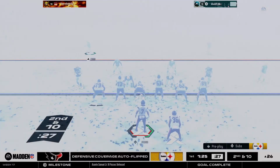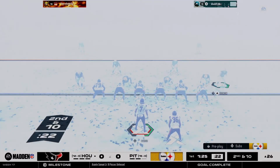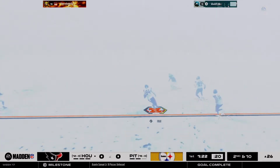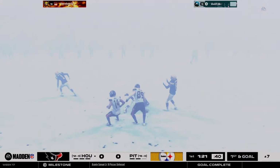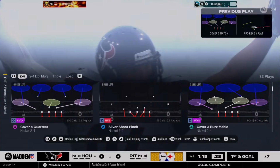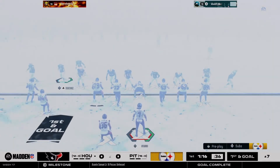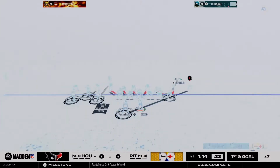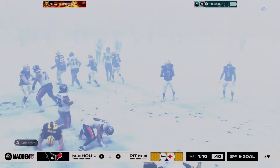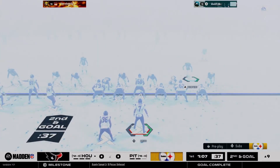Second and 10. That is caught out wide on the RPO, and he'll be taken down, but we have a chance for the first points of this game as they've set up first and goal at the 7-yard line. Here's a run, and this one blown up. Good surge and drop him. A loss on the play, back to the 9-yard line.